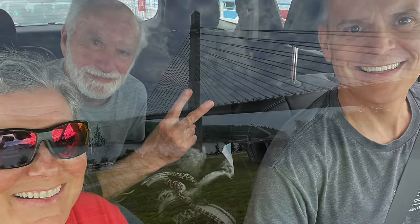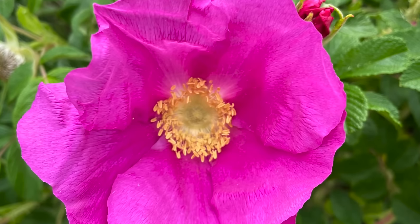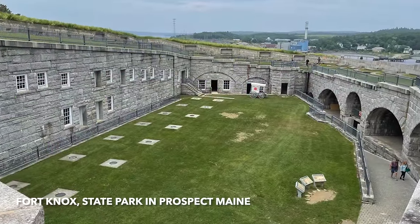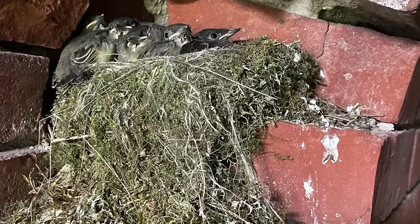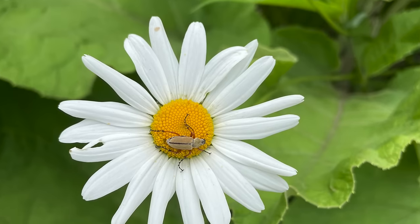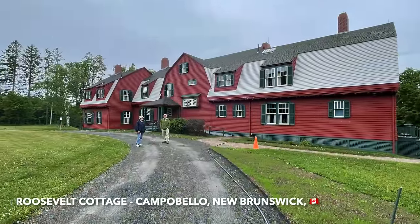I didn't mention it earlier, but we were lucky enough to have my father-in-law, Jeff, join us for the first part of our vacation. While we were blessed to have him here with us, we were exploring some parts of Maine that he'd never had a chance to see, like the Penobscot Bridge, Fort Knox, which is what you're seeing right now. And we were able to find these little birdies nested in one of the fort's tunnels, which was really, really neat. Then we went on to Campobello Island and we explored the Roosevelt Cottage and some local lighthouses and had a really fun time together.